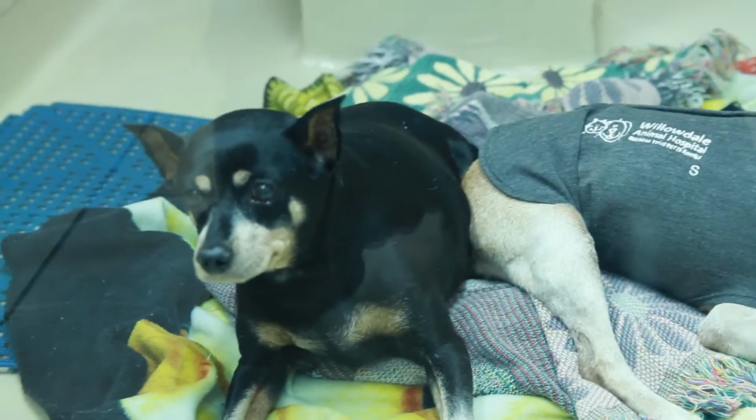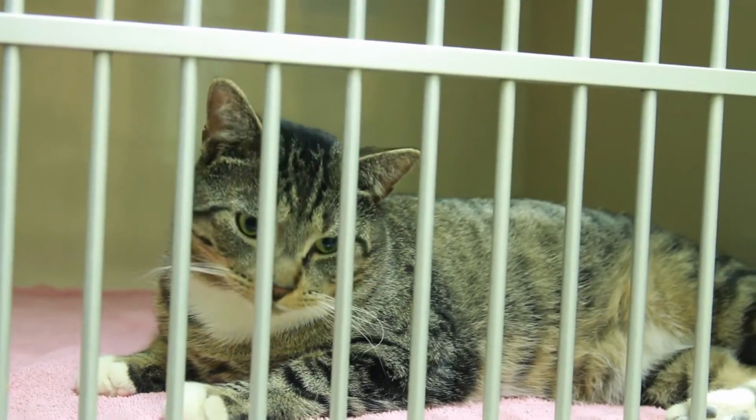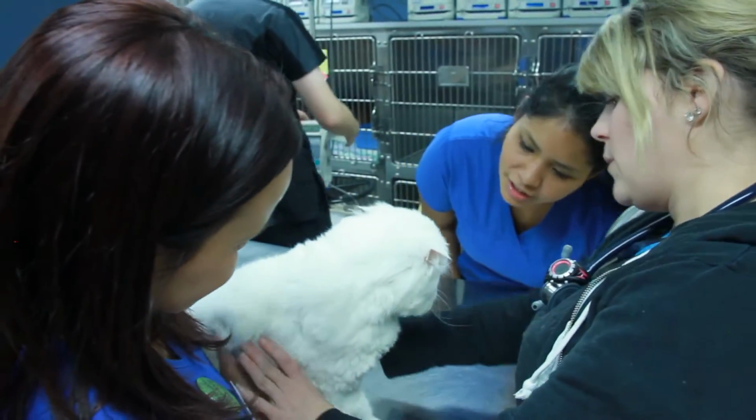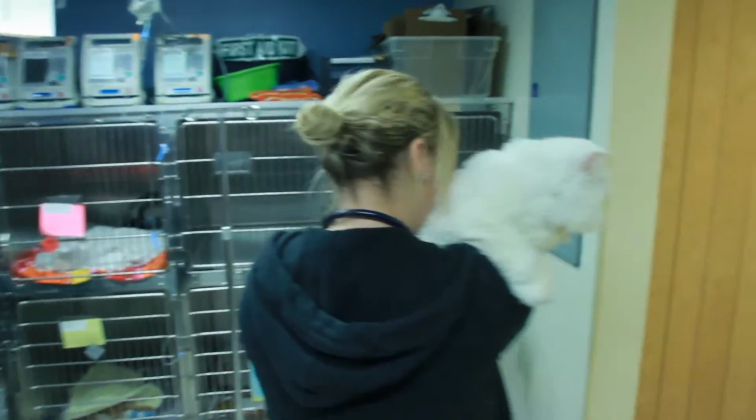Also, you want to have a little tour of where your pet is going to stay. After surgery, or if they're ill, they're going to be kept in a kennel. I want to know where my little guy is kept. It's also good to see what the hours are and who's looking after those pets once the hospital closes, if they close at all.